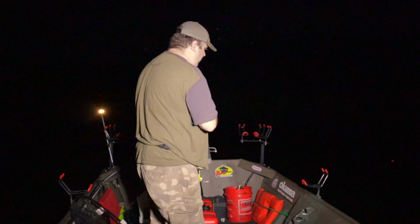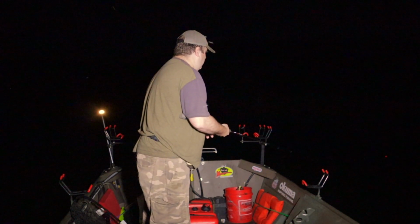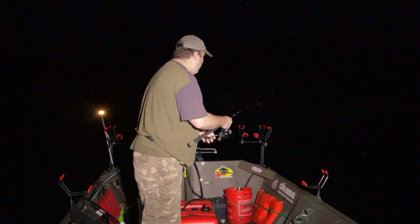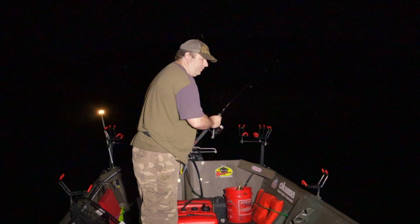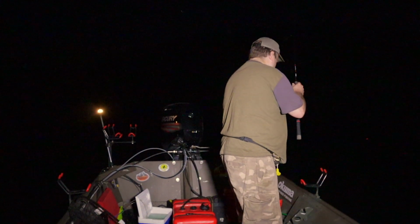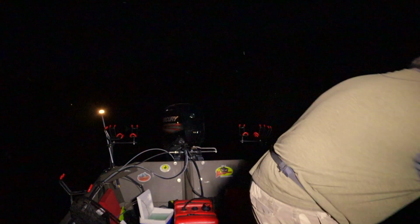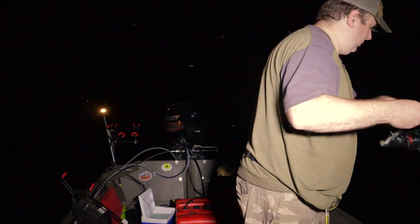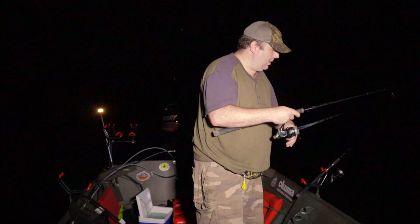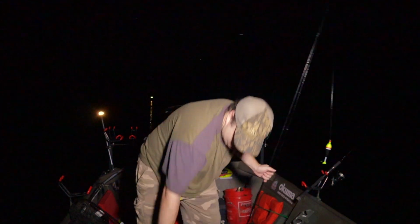Oh, it went under something. Well, I had the first fish of the night, and now it went under some kind of snag. And my other rod and reel has no bait on it.